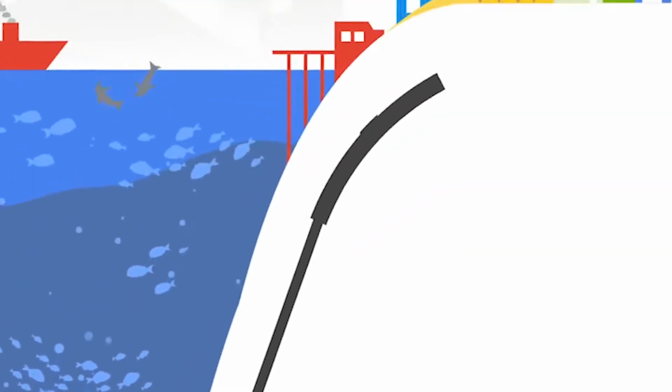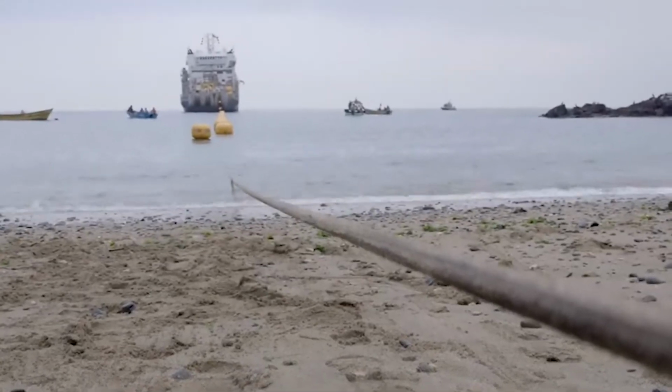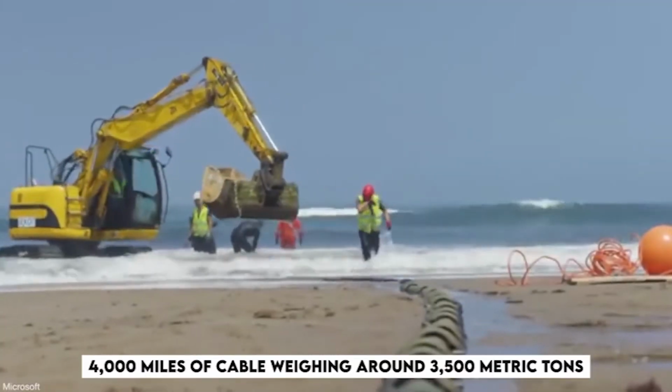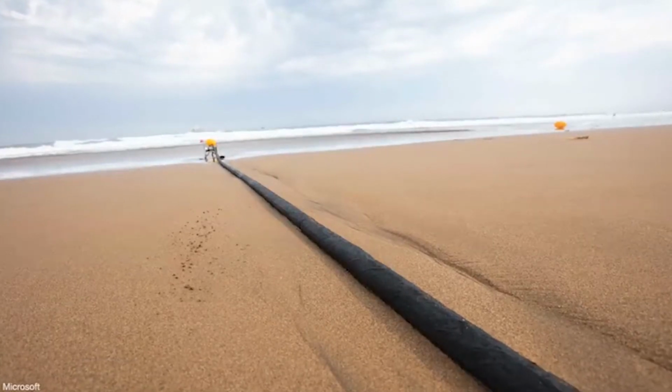The cable is transported straight into Durable, which is docked in the Piscataqua River, by a conveyor system known as the Cable Highway by employees. When fully loaded, the ship will be able to transport more than 4,000 miles of cable weighing around 3,500 metric tons. Workers spool the cable into vast tanks on the ship's interior deck.